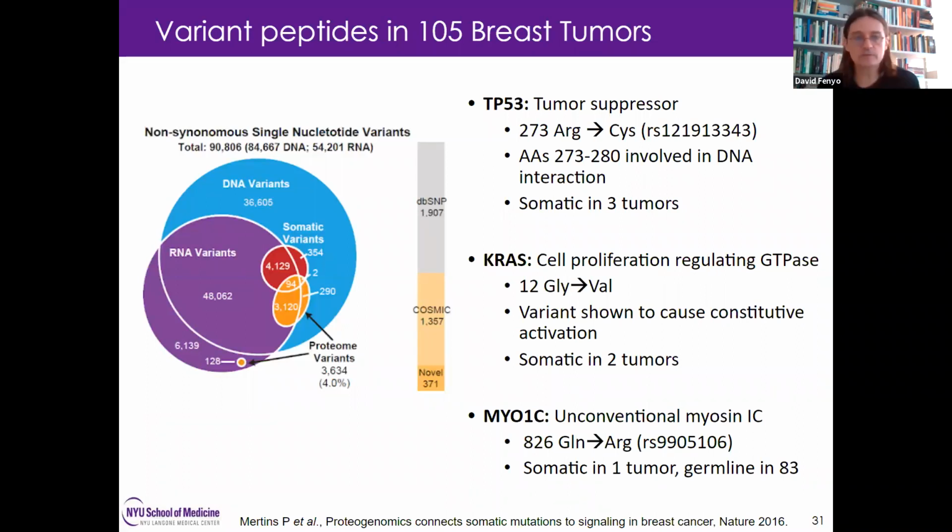So how much of this do we see? This is an example from one of the first CPTAC studies where the consortium looked at 105 breast tumors. If we look at this Venn diagram here, we see that there are a little bit more than 36,000 DNA variants. The way we count them is that these are variants in coding regions that lead to changes in amino acids, and that these are intrinsic peptides that are of a size that they can potentially at least be detected in mass spectrometry.